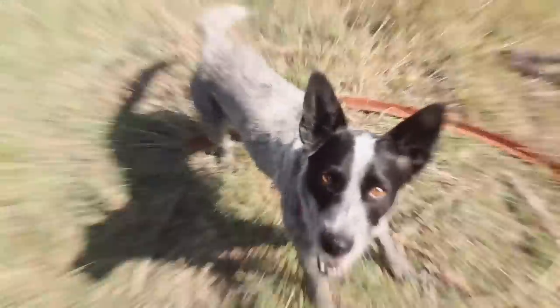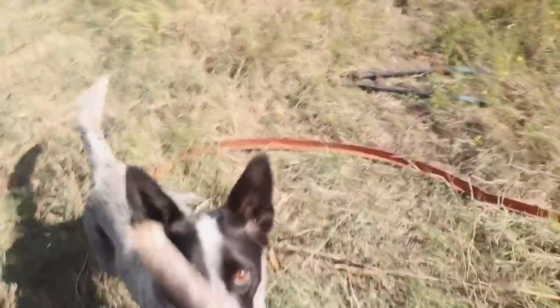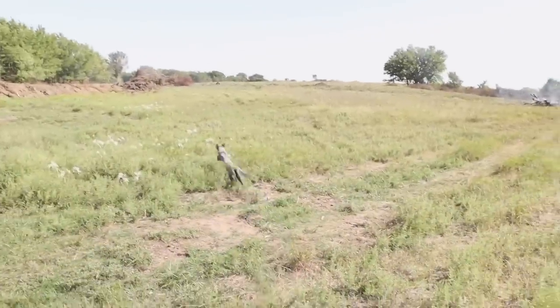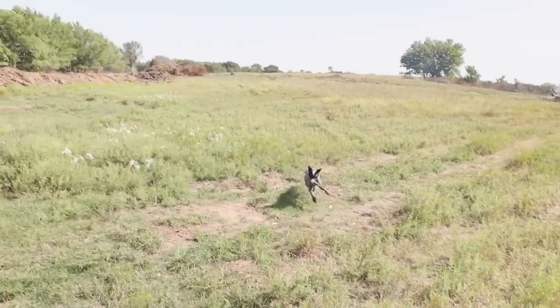Stuff going everywhere. What you want, Maya? Whipped. I know what Maya wants. Want a stick? Want a stick? Huh? Okay. All day.